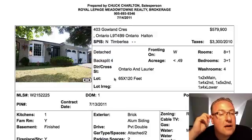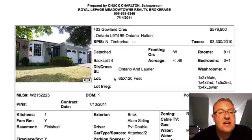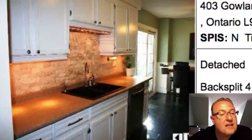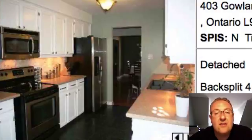So 403 Gowland, 579. It's a 4-level back split, double car garage. The street itself is terrific. It backs onto green space, updated kitchen. So the old Milton homes that look like new Milton homes are awesome. Okay, so you get the best of both worlds. 65 by 120 foot lot.